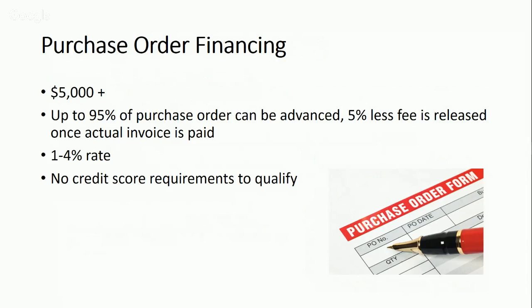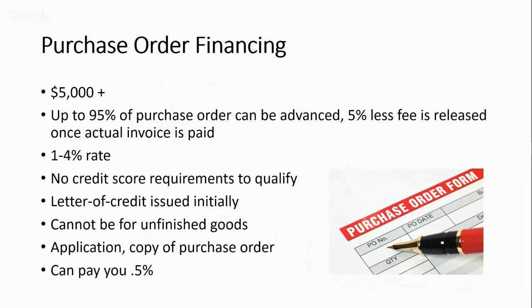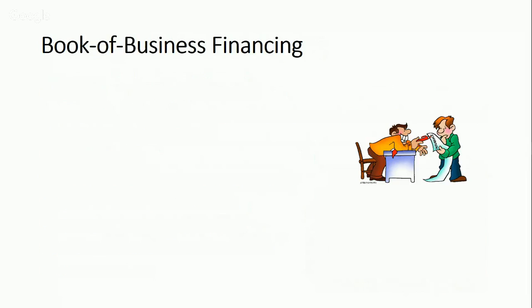No credit score requirements to qualify. And again, as I mentioned, what happens is a letter of credit is initially what's presented to the company that's getting paid. And it cannot be for unfinished goods, things that are somewhere in between the manufacturing process where you're buying part of what's needed to manufacture the product. Application and a copy of the purchase order is all that's needed for approval. It pays the same as account receivable financing.